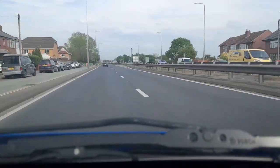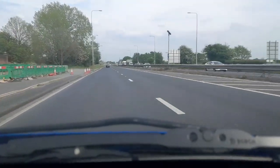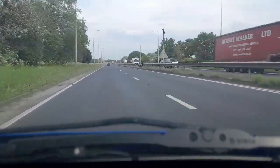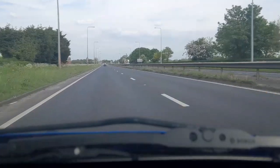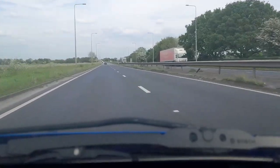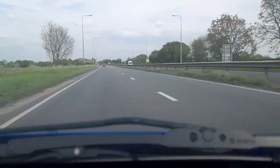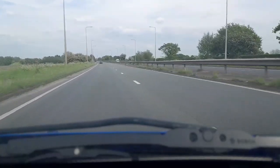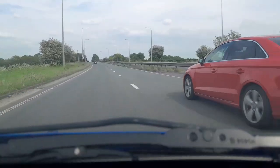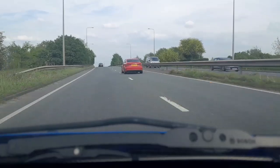There's some road construction here. Turn that up so everyone can hear what I'm saying. 60 miles an hour. It looks like they're doing some kind of development at some points, and all this greenery is disappearing. They're building new houses. We're going to end up with a concrete jungle at this point. Progress.